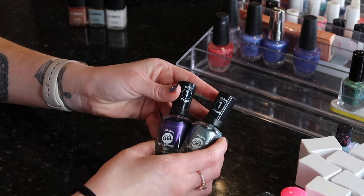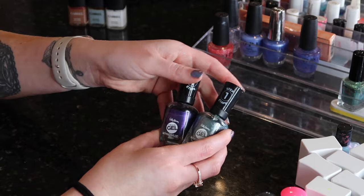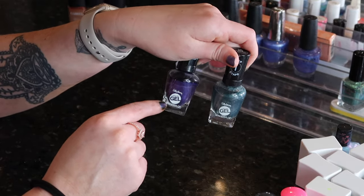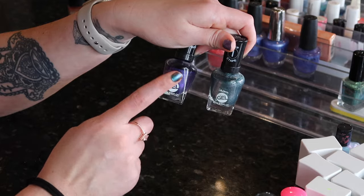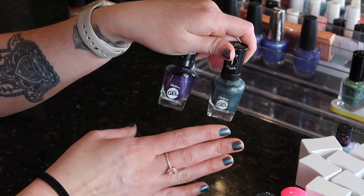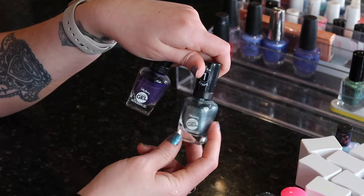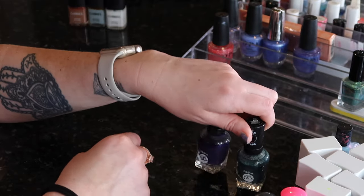Okay. Next up from Sally Hansen, I have these two Miracle Gels. My daughter got me this for my birthday. It's not necessarily my go-to nail polish shade, but I won't declutter it simply because she got it for me. And then I have this really beautiful silvery blue one, which I also enjoy. This is going so well, isn't it, you guys? I'm gonna keep those two.